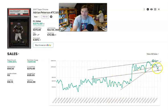There's not a lot going on here. Uptrend is broken, but he's in the news a little bit. If he has a good week this week, then it could jump up here. So there's some buying in this area. But again, if you're looking for this card, I think if you're extremely patient, like multi-month, year patient, you could get it closer into this area here, which would be down decently.